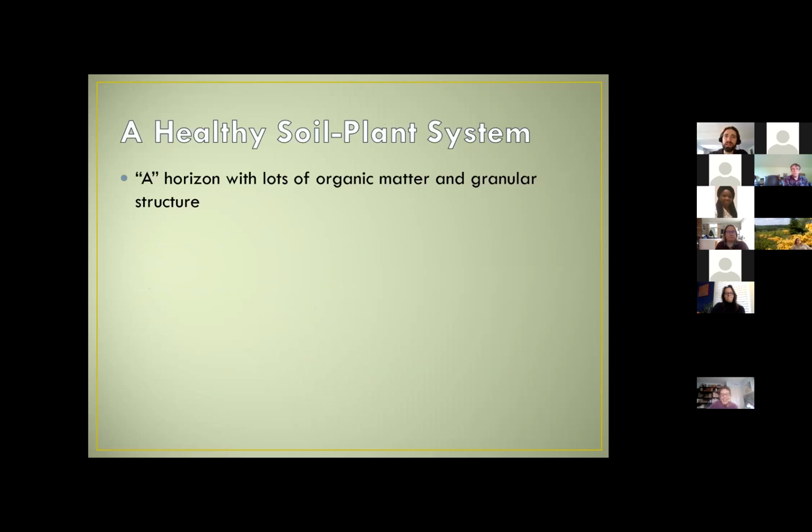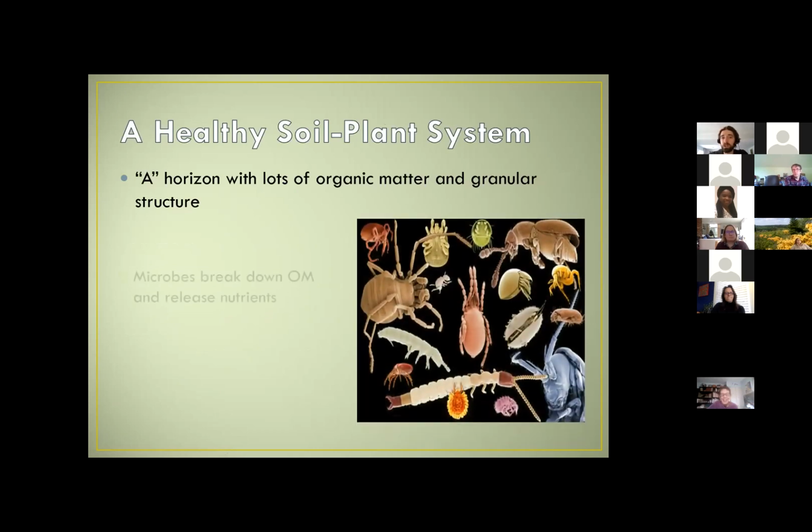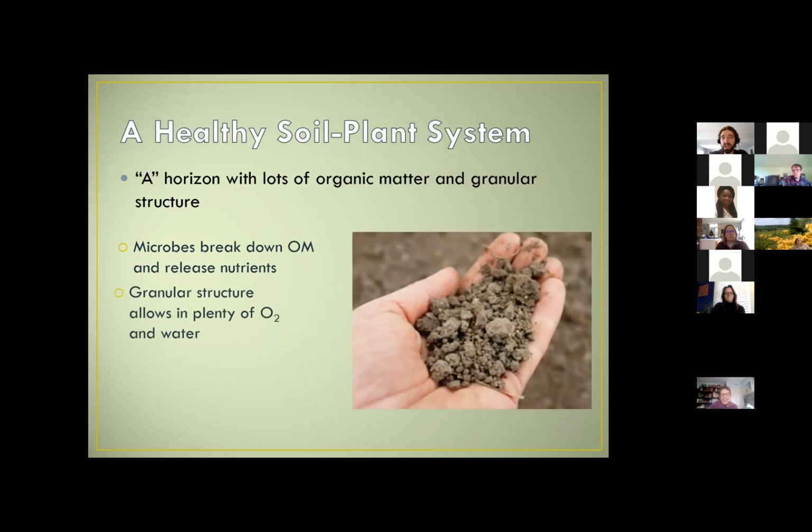So a healthy soil plant system will feature an A horizon or topsoil with lots of organic matter. And you also want to have a nice granular structure. And if you have those things, you're probably going to have a very healthy population of microbes. That large microbe population will break down the organic matter and in the process release nutrients, some of which will become available to the plants. You want to have that nice granular structure, loose, but fairly water tolerant, so it doesn't dissolve in water.